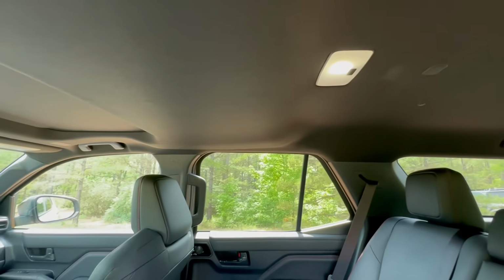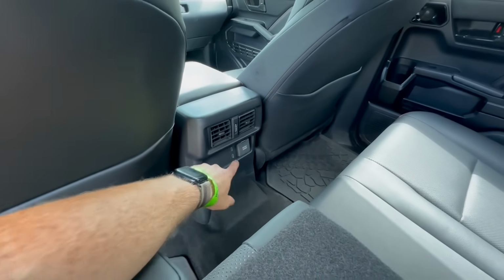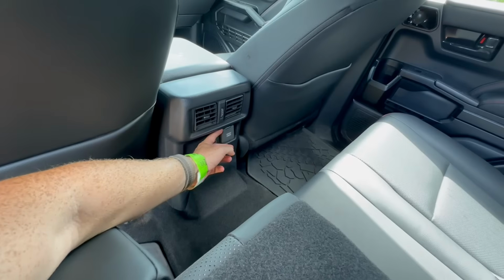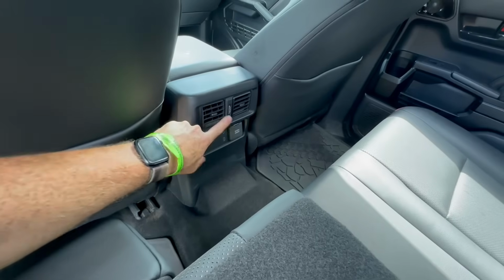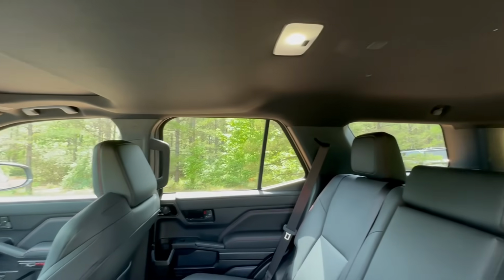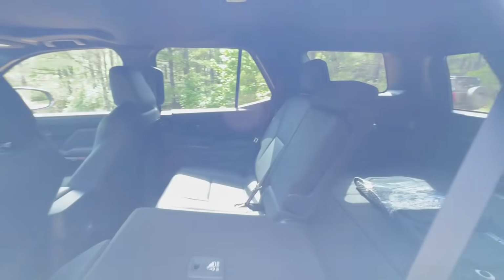Unfortunately, no HVAC up in the ceiling. We do have it down here for the rear occupants with 2 USB-Cs and a 2400 watt inverter right here, which is nice. But our rear HVAC is right there. The Land Cruiser is the only one that has it up in the ceiling, and I believe some GX models have it up in the ceiling too.